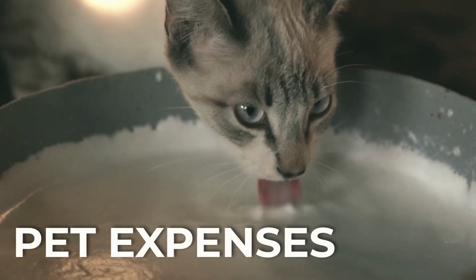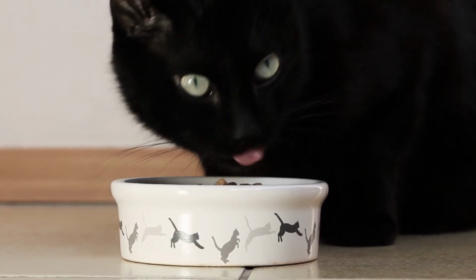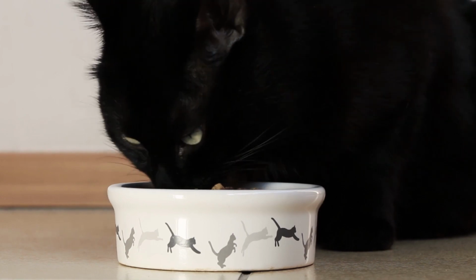So the next category is actually pet expenses. I have a cat that I got during the pandemic, and cats are relatively low maintenance. So looking into a little bit of the costs for my pet expenses, food is approximately $80 a month. Supplies end up being around $50 a month. Supplies would include litter, toys, and things like that.